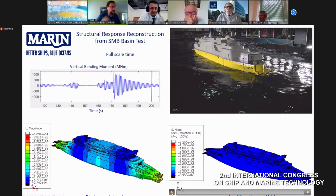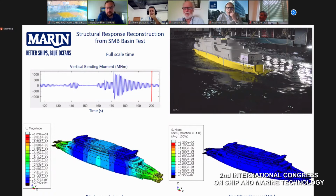But anyway, not to make it longer, we are measuring those acceleration and vertical bending moments and pressure data from the basin tests. And then we are applying those values in time domain to our virtual model, which here you can see as a finite element model. Then we can simulate the same test characteristics, same test inputs in the computer again, and calculate what is happening in the structure itself. So we can decide in detail the structural properties of the ship itself. This is a good combination of the structural capability and the actual basin capability.